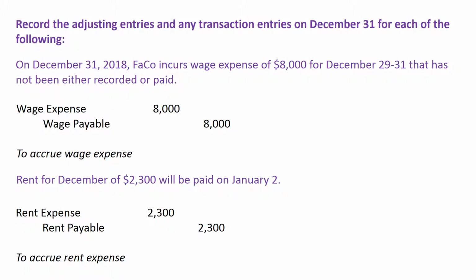Record the adjusting entries and any transaction entries on December 31st for each of the following. Number 1. On December 31st, 2018, FACO incurs wage expense of $8,000 for December 29th through 31st that has not been either recorded or paid. Debit wage expense $8,000, credit wage payable $8,000 to accrue wage expense. Number 2. Rent for December of $2,300 will be paid on January 2nd. Debit rent expense $2,300, credit rent payable $2,300 to accrue rent expense.